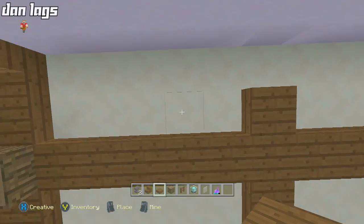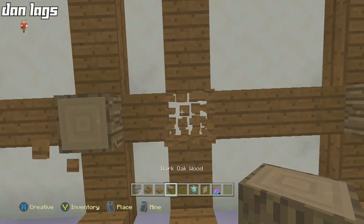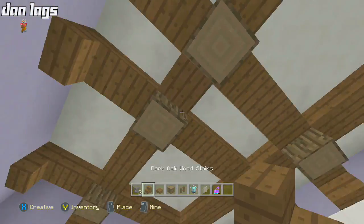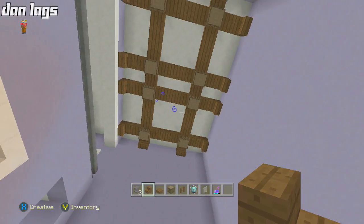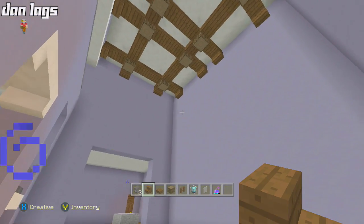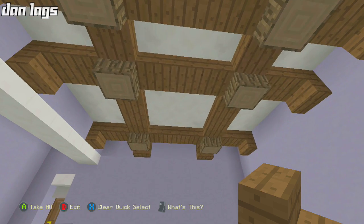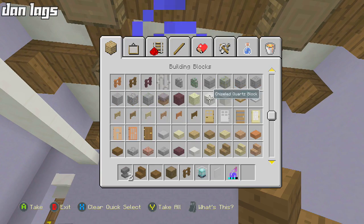We'll run this down here and take this across, and then I'm going to obviously add some more of this dark oak wood, just the regular blocks, the logs, I guess you could call them. And we have ourselves just something in the ceiling that makes it look a little bit more fancy. So we can jack this up even more. I have some more ideas for you guys.